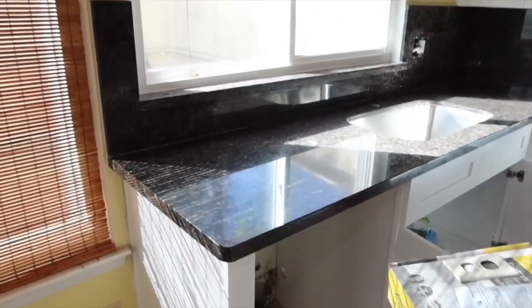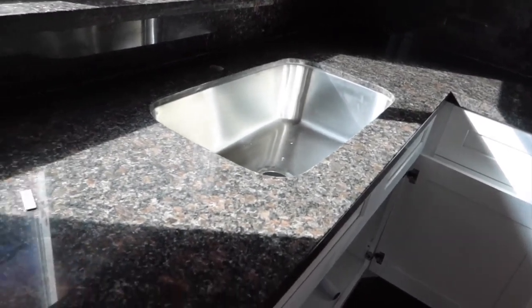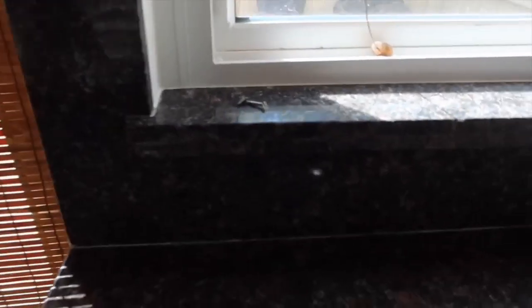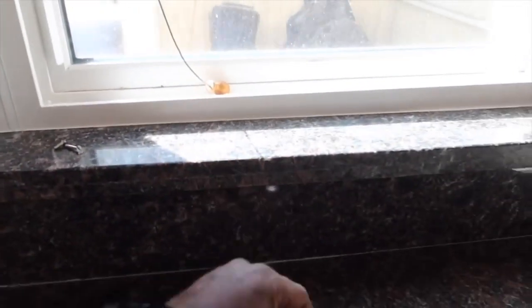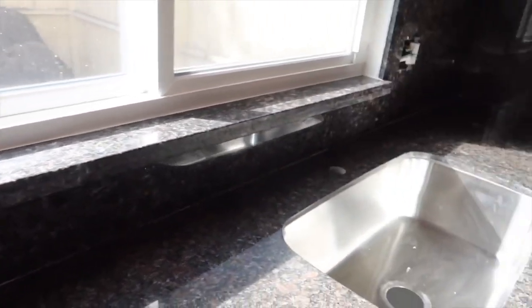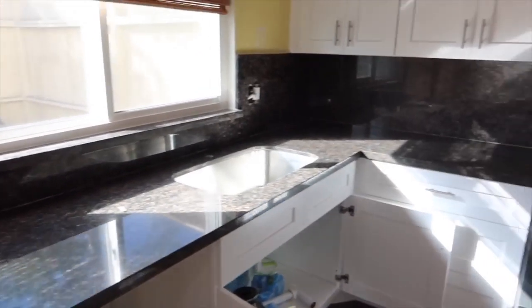And check this out right here. They ran the counter from the sink all the way over here, and then they ran it up the wall about right here. And I'm gonna tell you guys why. It stopped right there, and it's gonna make sense. Remember yesterday, this was all gutted out. I said I used to keep my dish liquid, dish detergent, and incense up there. Now I can keep flowers up there, and it's gonna be so freaking beautiful, man.